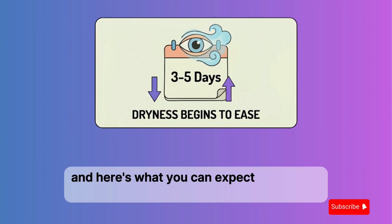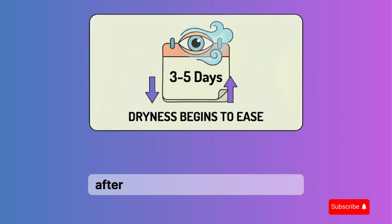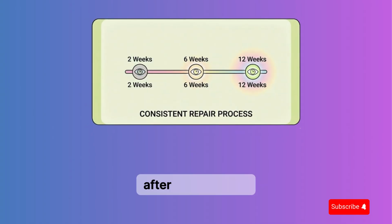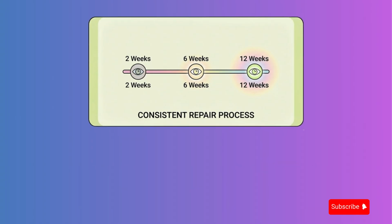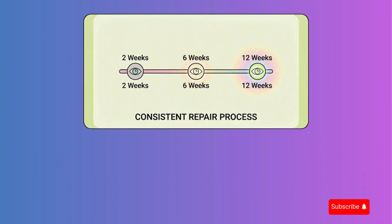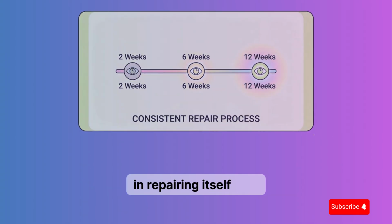And here's what you can expect if you stay consistent. After 3 to 5 days, dryness and irritation begin to ease. After 10 to 14 days, less eye fatigue, more stable vision in daily activities. After 4 to 6 weeks, noticeable improvement in comfort and clarity. After 8 to 12 weeks, a stronger visual foundation and slower progression of decline. This isn't a miracle. It's a process where your body actively participates in repairing itself.